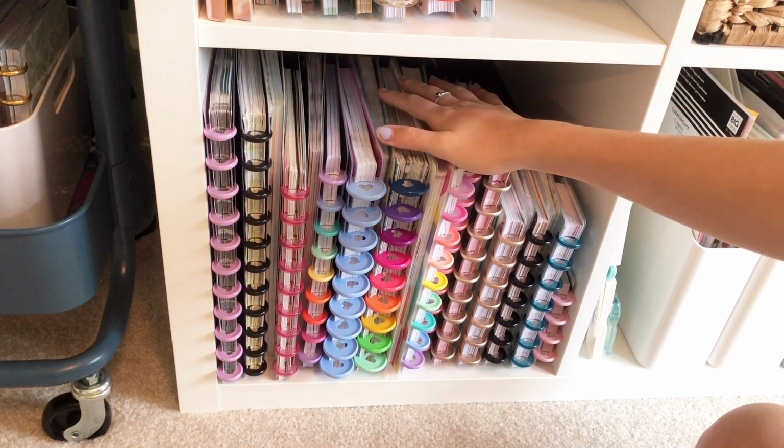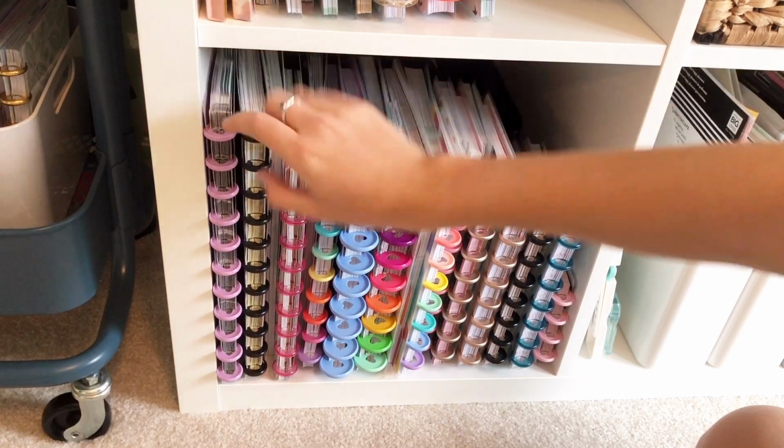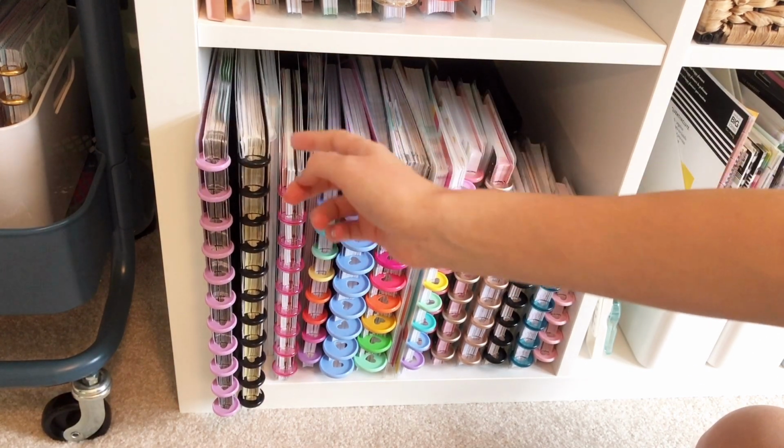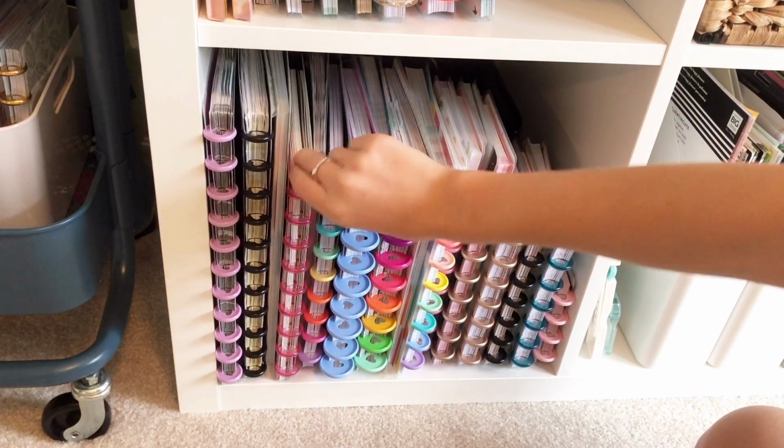I'm sorry, that was really cheesy. So there are a lot of things in this cube, so I'll kind of go over everything. I have my world history notes from a couple years ago. I have my AP Bio notes from this past year. I have an empty Big Happy Notes. I have my squad notebook.